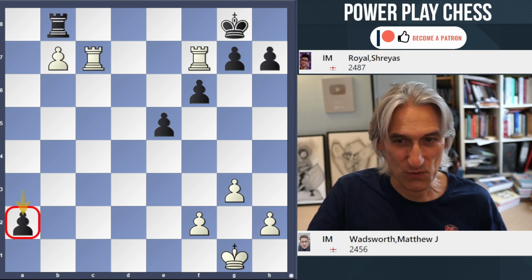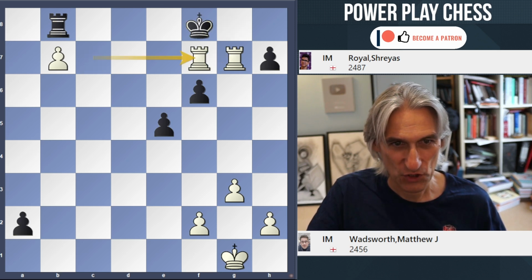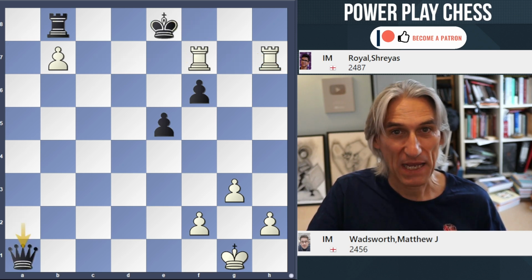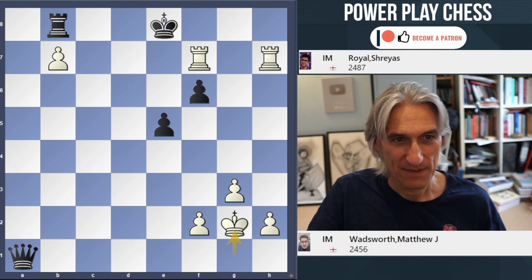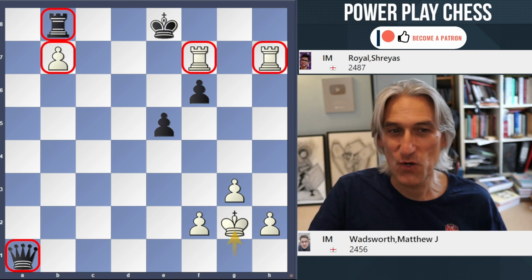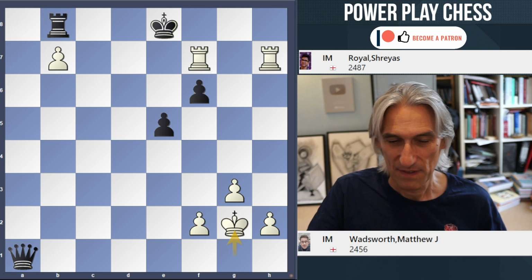So after a2, white continued along the 7th rank. King f8, check. And then rook takes h7, allowing black to queen. So black has a queen against a rook, but there's no escape for black's king along the 7th. And the king is sufficiently protected.